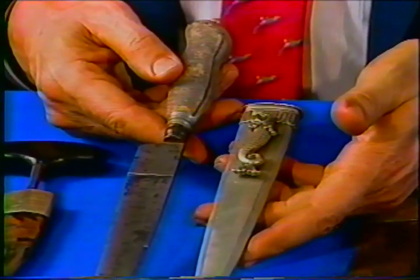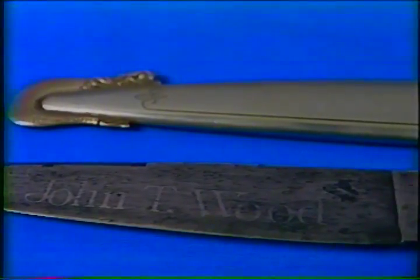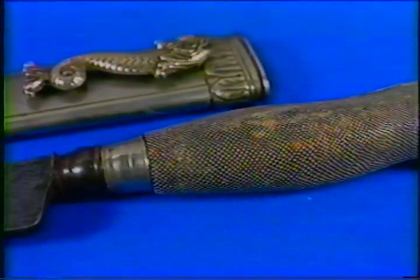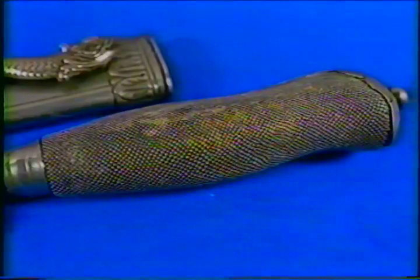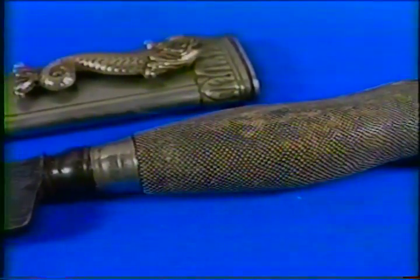Historically, it would be hard to surpass this continental-made naval dirk etched on one side, presented to John T. Wood, and on the other, from his shipmates aboard the CSS Virginia, March 9, 1862. John T. Wood was one of the South's greatest heroes and garnered the crew for the CSS Virginia, which was newly refitted in iron and renamed the Merrimack. The Merrimack would soon engage the ironclad Monitor in one of the most historic naval battles in history. The scabbard is of German silver, adorned with a dolphin-shaped tip and belt clip. The grip is wrapped in ray skin.